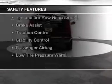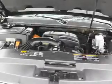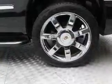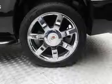Safety was made a priority with these features: a backup camera, xenon headlamps, curtain head airbags, side airbags, second and third row head airbags, brake assist, traction control, stability control, a passenger airbag, low tire pressure warning.